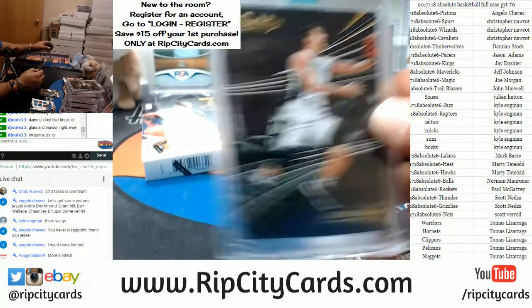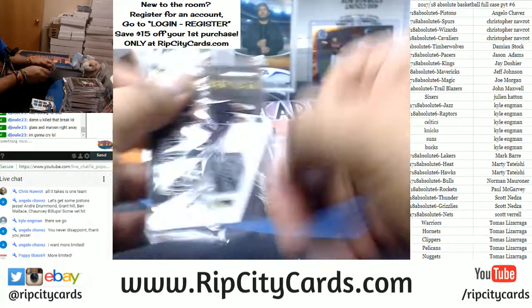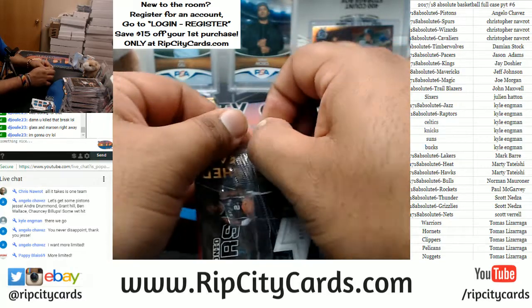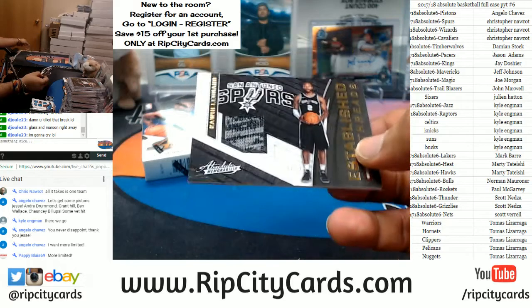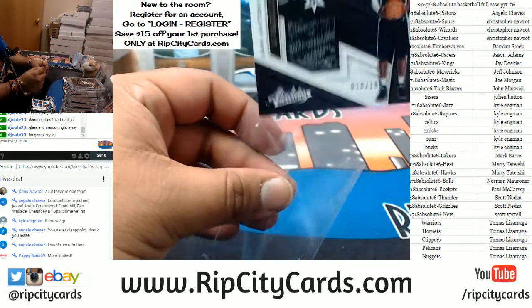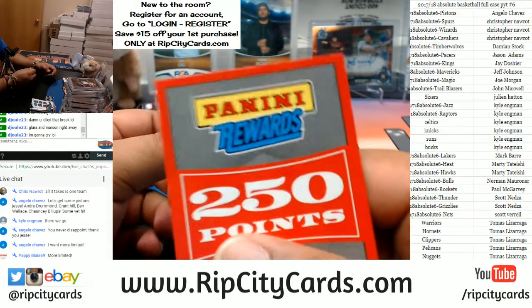Goran Dragic of the Heat encased. What do we have here? Oh, we got more Panini points. That sucks. Two color patch /189 for the Spurs, Kawhi Leonard. So we have 250 Panini points right here.